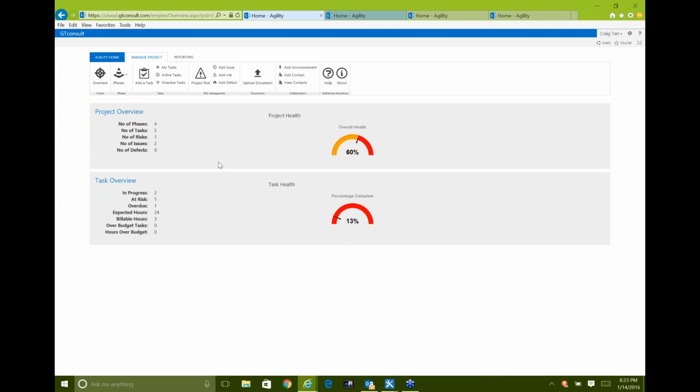And the project health brings us back all of the information relating to that project. So how many phases there are, how many tasks are in that phase, how many risks, issues, and defects there are, and coming up with that same calculation of the overall health. But if we look at the tasks, we can look at things like how many tasks are in progress, what's at risk, what's overdue, and then breaking it down into, well, what are the expected hours for this project? Well, at the moment, we're looking at 24. And what are the current billable hours? 3. So our total percentage complete is only 13% of this full project.